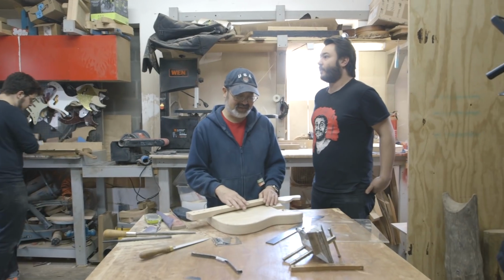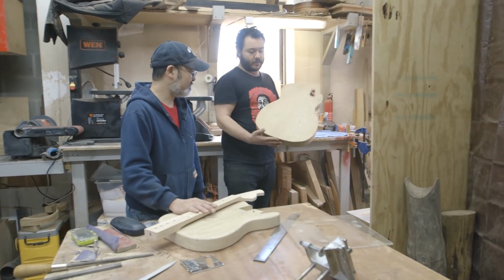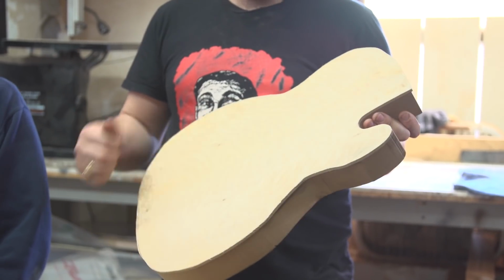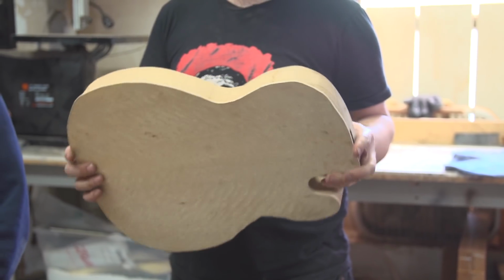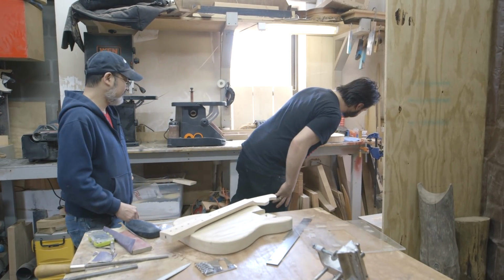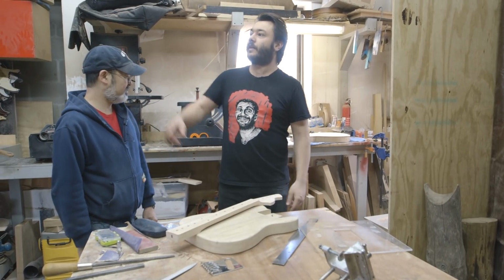Yeah, we have a bunch of stuff that we're all working on right now. I've got this one that's coming together for our dude Mitch, which is gonna be a short scale bass. Kind of like an old Kay or Craftsman vibed instrument, which will be fun. And then a bunch of different projects under here where we keep most of our wood. Then a few different things over here.